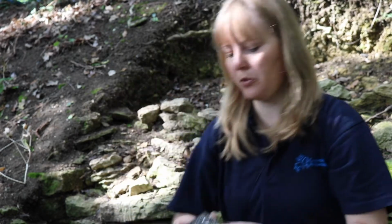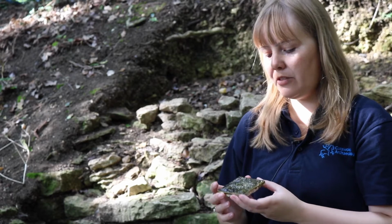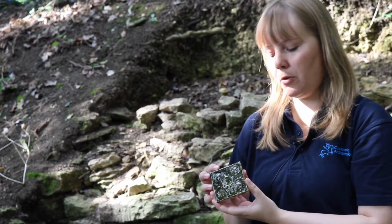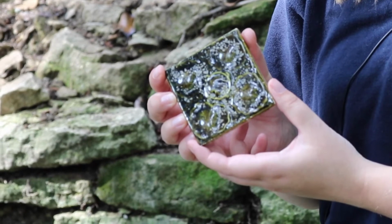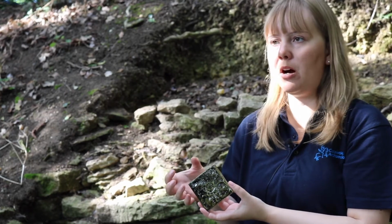And that's also reflected in, I'm going to say now this wasn't found here, that's just an example of something similar, but we did find evidence of glazed floor tiles that would have been similar to this one here. And again, it's just evidence of the original manor being here and high status activity going on in the park.